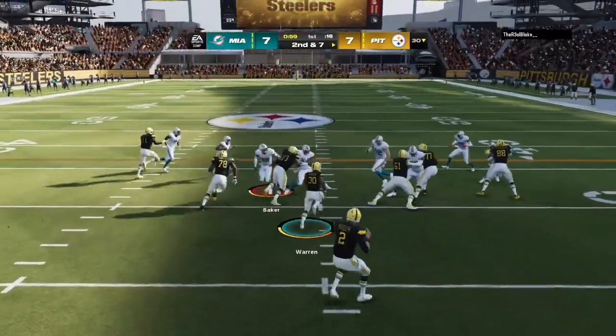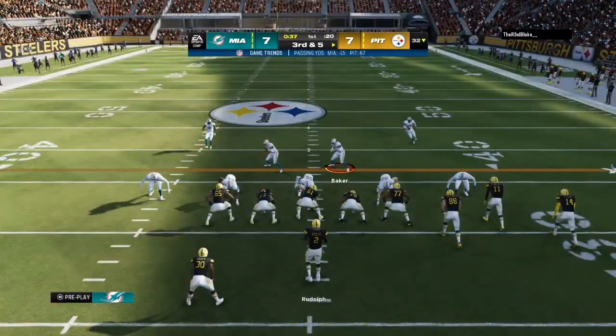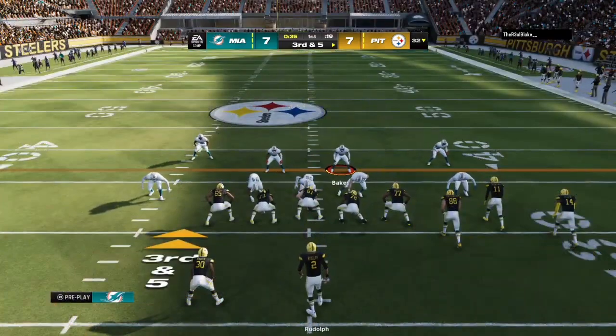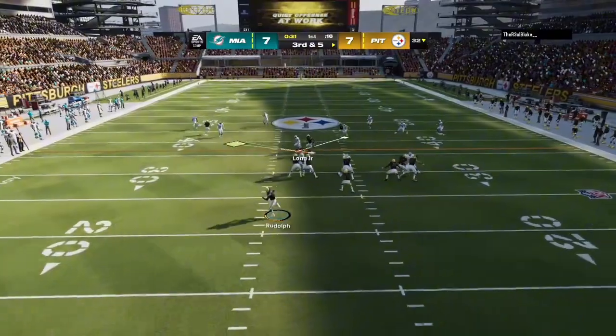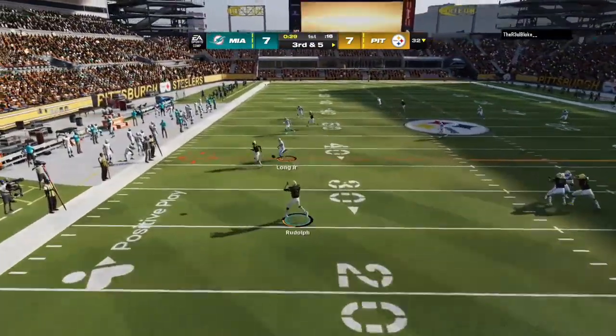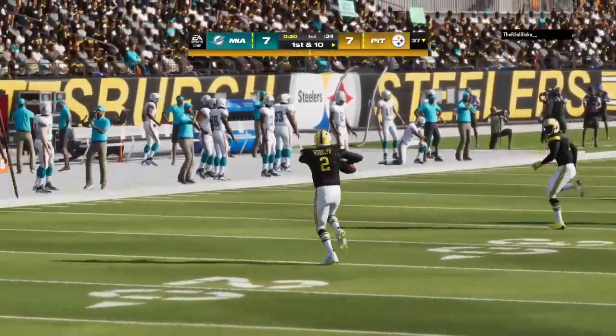because they've done an excellent job moving the ball through the air. Secondary getting picked up. Not going to be shy about throwing that football. Here is 3rd and 5. Now Rudolph rolling to his left. That is caught, and he will have 3rd down and 5.